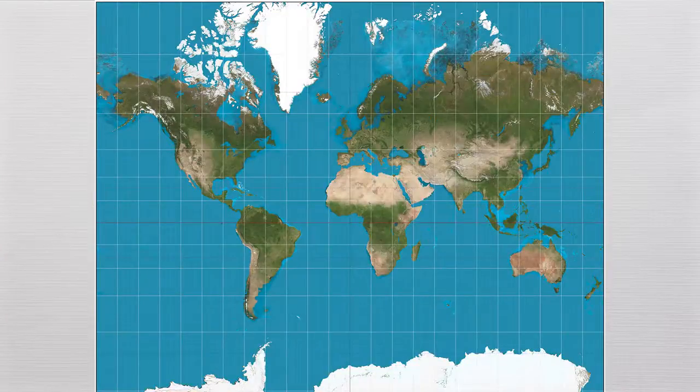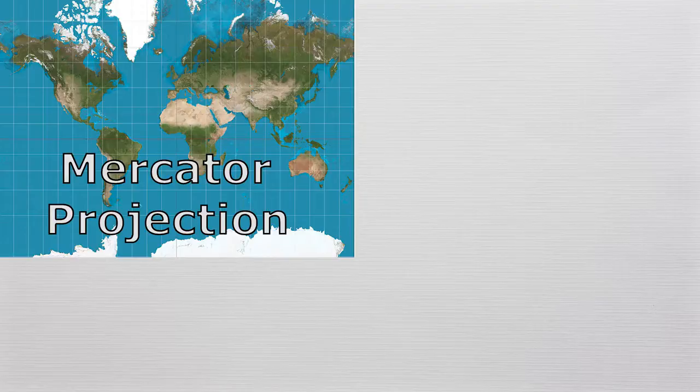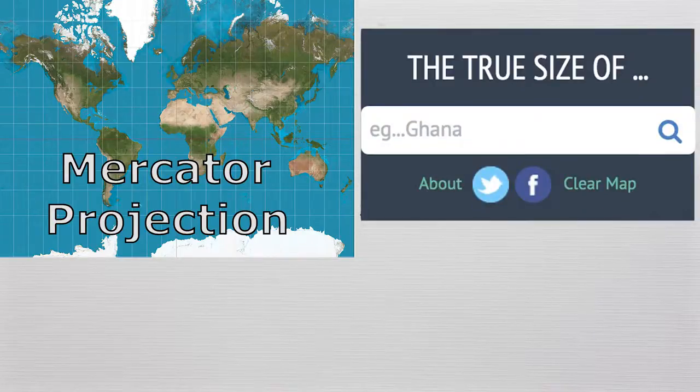This particular common map is called the Mercator Projection, and if you'd like to experiment with countries for yourself, please go to this website called thetruesize.com after this video to see what I'm talking about.